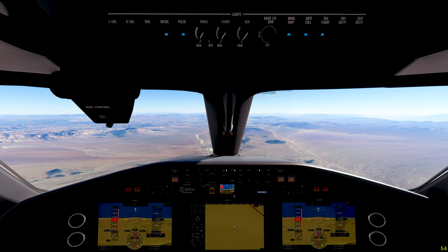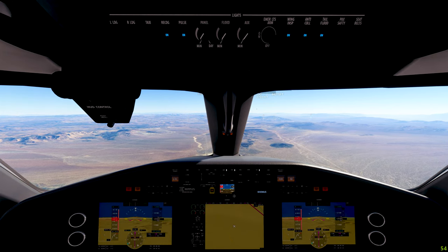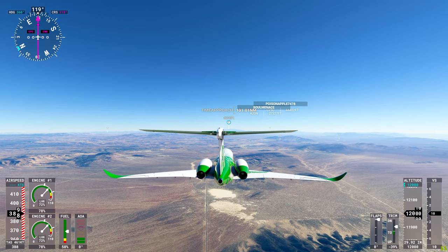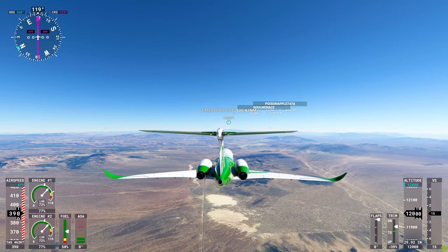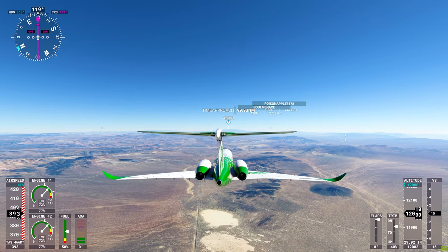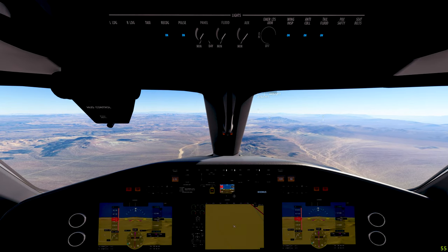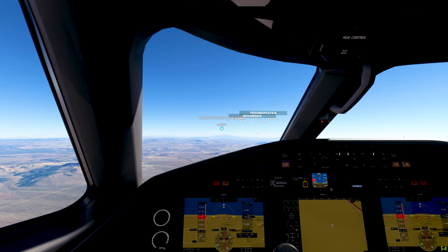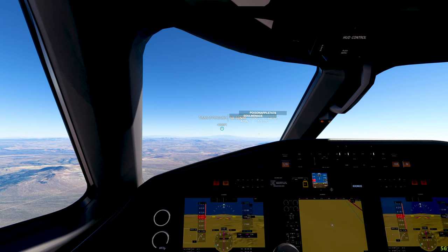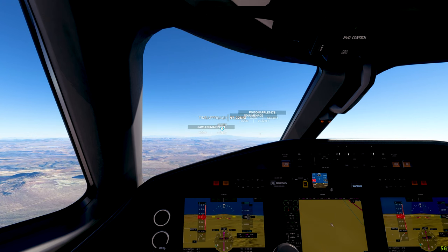See, we're going a little slow. I'm going to give it some more throttle. So we'll have a way to go before we get to the airport. Don't know about getting over mountain ridges and things. So I'll have to figure that out when we get there, I guess. We're at 12,000, so we should be okay. I don't think I need to worry about descending right now.